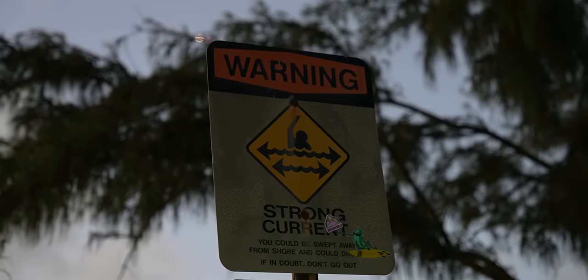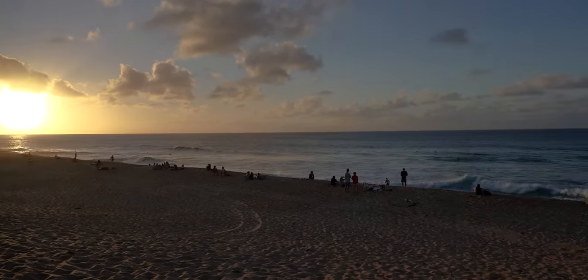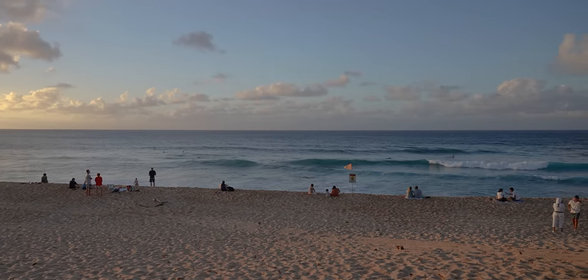Heaven on earth. We finally made it to an area which I think is called Banzai Beach. This is where the surfers like to come out on the North Shore. Let's see if we can see anybody surfing.